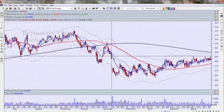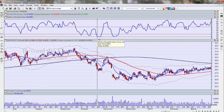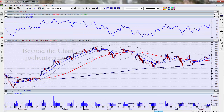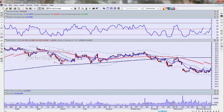Here's another one, big drop. And again, where's the RSI on some of these? Let's look how low the RSI can get here. The RSI here is 22. The RSI here is 22. And the RSI here is 23.7. So it comes down to 20. Once you're getting down below 25, you are in territory that is pretty low, pretty oversold.